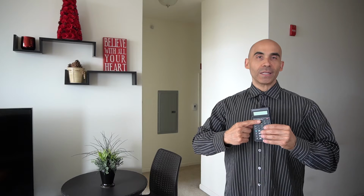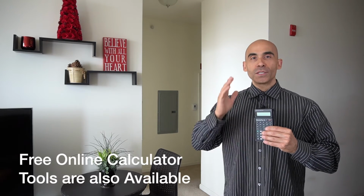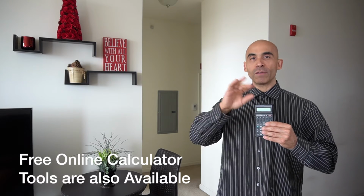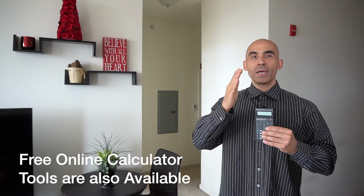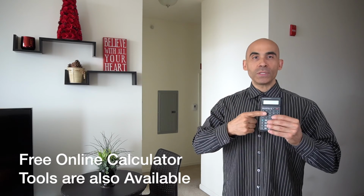Take your mortgage calculator or loan payment calculator. By the way, you could also use some online versions of it where you could just punch in information and it'll give you a number. Some of them are a little bit clunky to use if you don't have good internet signal where you're at, so just be aware of that. But I like to use these calculators.